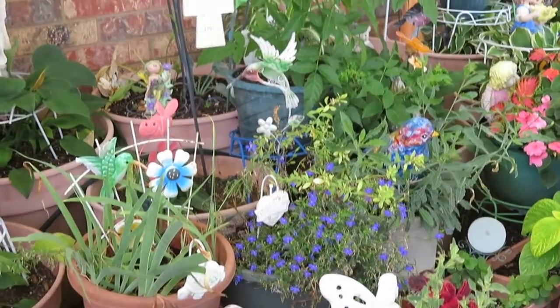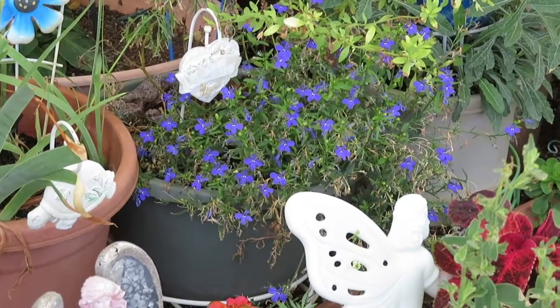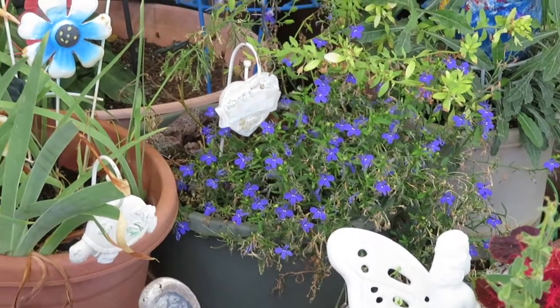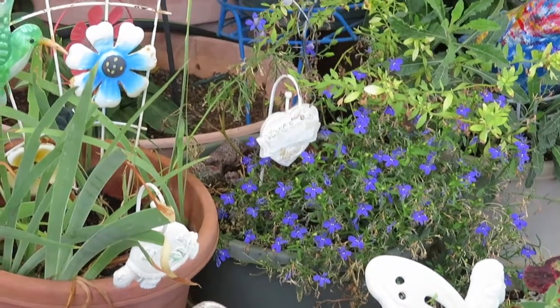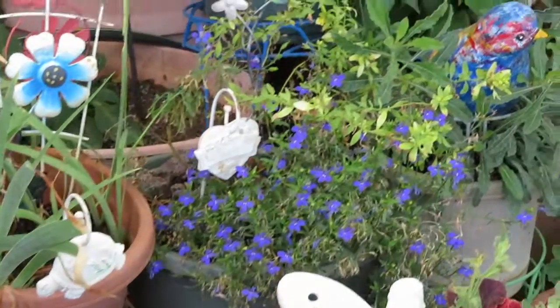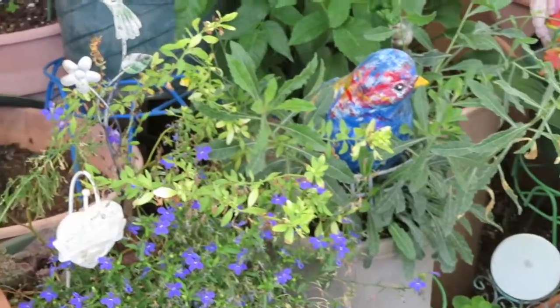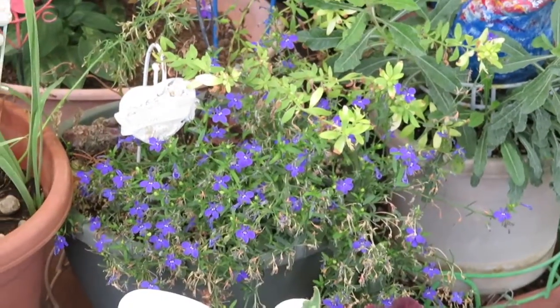I can't really believe that my lobelia is still going. This is the first time I think I've had it as late as the 12th of July. Usually our heat has already got it, but hopefully it'll just keep going. Isn't that pretty?